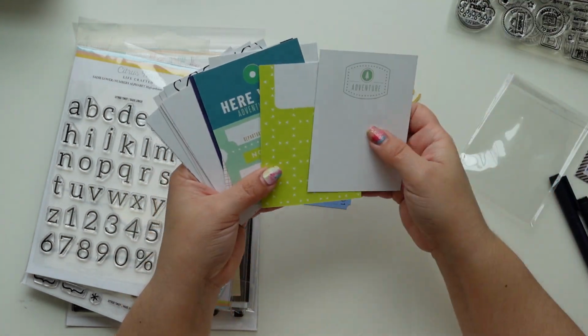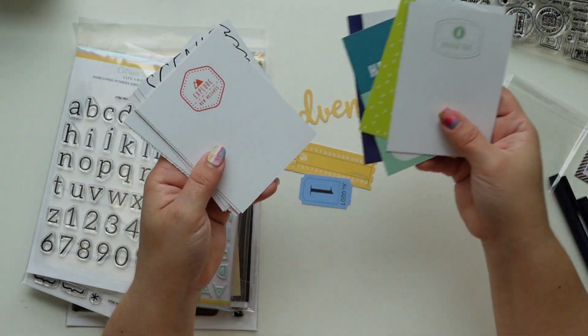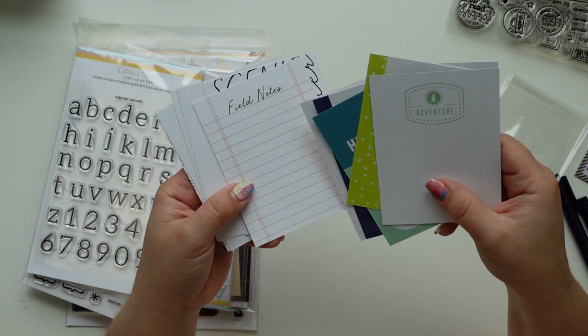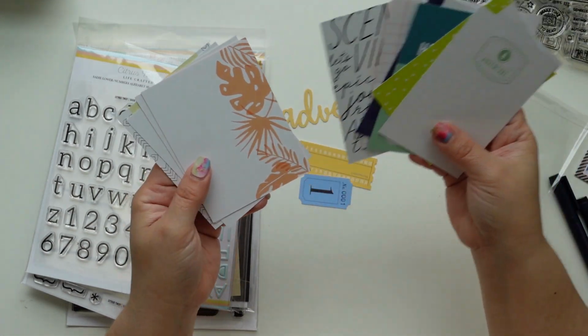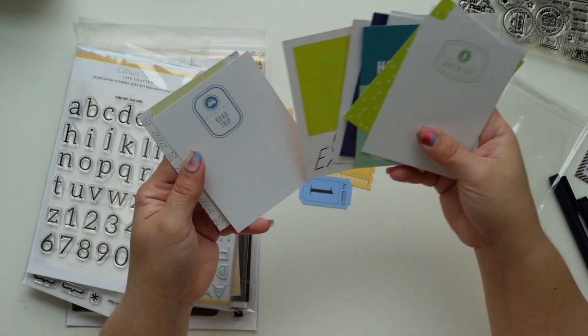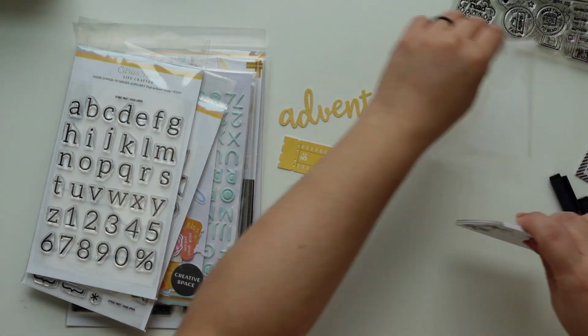That's a solid top 3 there. Super cute. Field notes. I love this card, the field notes one. They always have one that is really good for journaling that I keep using over and over. Put the cards back here.